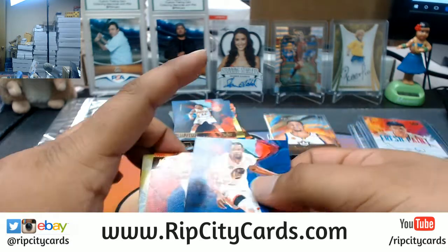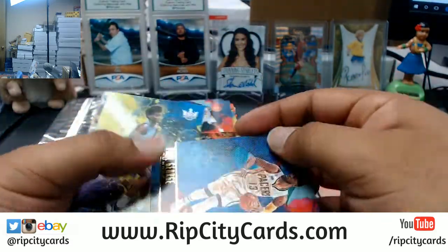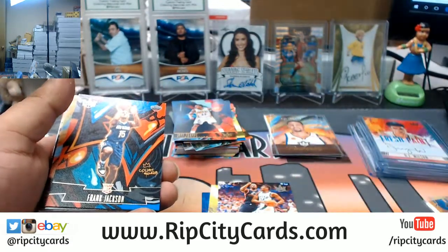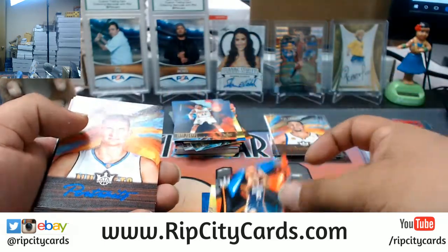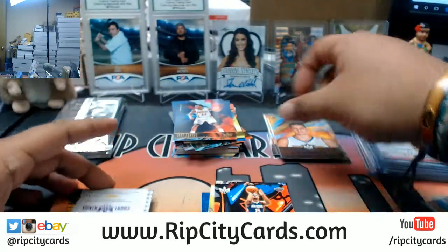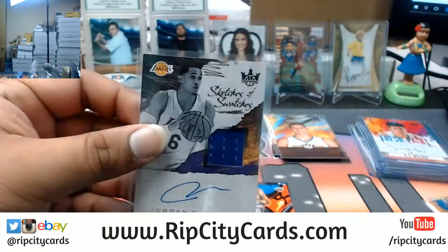We got Durant, Warriors. Kevin Durant, Warriors. Paul George, Thunder. Isaac, Magic. Bucks, Antetokounmpo. Jackson of the Pelicans. Nikola Jokic of the Nuggets portraits to 25. Jordan Clarkson of the Lakers patch auto to 363.